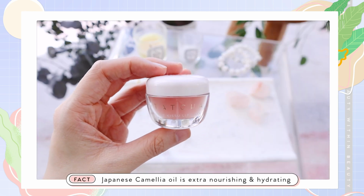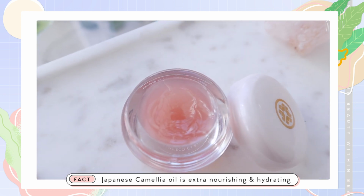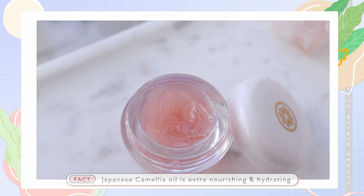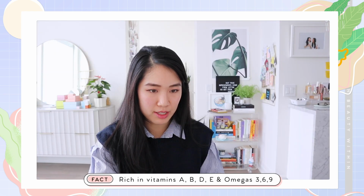Yeah, so I'm kind of meh about the Laneige as well, except for the fact that they have a grapefruit flavor, which I'm down for. And there's also Japanese camellia oil, which they're known for, their cleanser, and it helps to seal in moisture with vitamins A, B, D, E, and nourishing omegas 3, 6, 9.